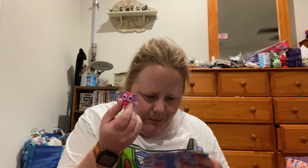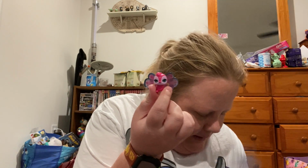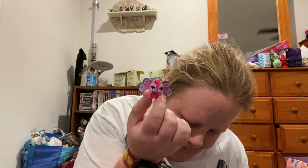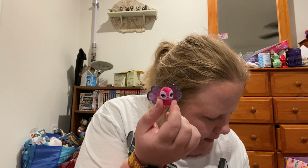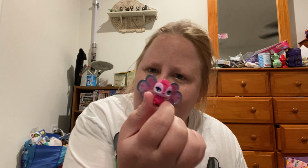This is Color Cloud Penguin. And Color Cloud Penguin is an ultra rare, and she has printed wings. So cute. I think this series doesn't come with accessories since they have wings. I think the accessories are the wings.